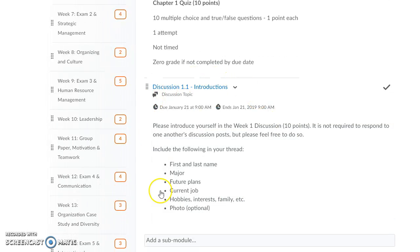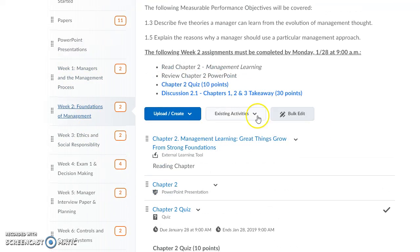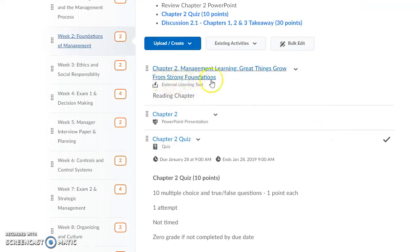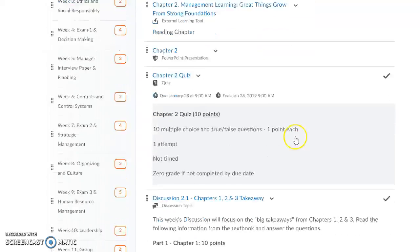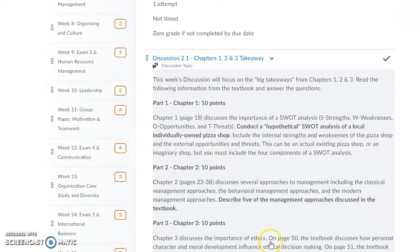And then every week you'll have a discussion of some type. This week I just want you to introduce yourself to the other students and myself in the course. And then next week, it's the same thing. You do not need the code. This is only if you want to access the ebook. Your quizzes are right here in D2L. So you have a chapter 2 quiz and a discussion board.